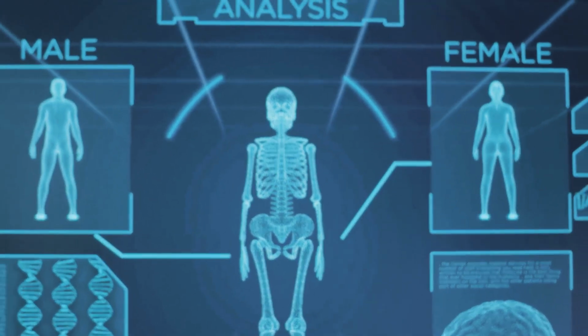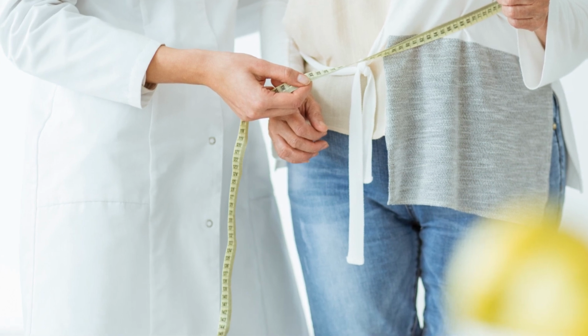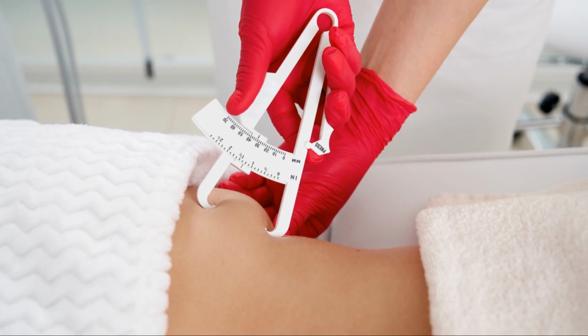Body composition affects metabolism and toxicity. The distribution of muscle and fat compartments can predict variations in toxicity profiles.